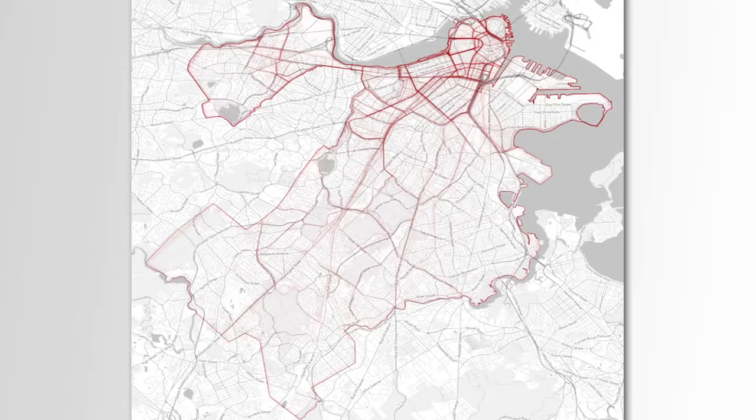And you can see where there's agreement, you get kind of a thick red line. Where there's less agreement, you get a thin red line. And you can then start to look at the individual neighborhoods and see what you get. And some interesting patterns emerge.